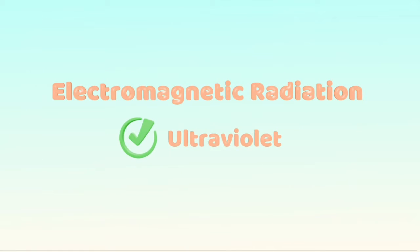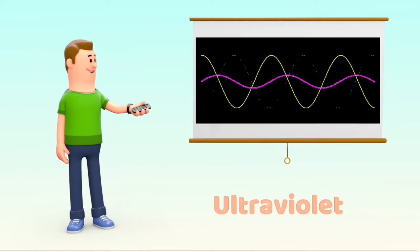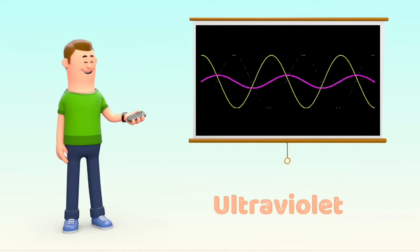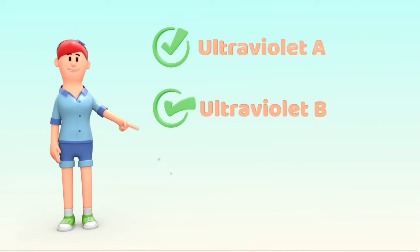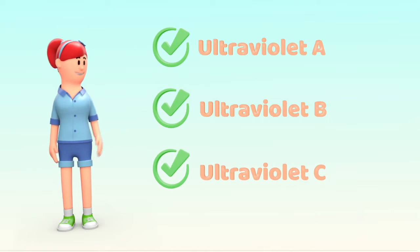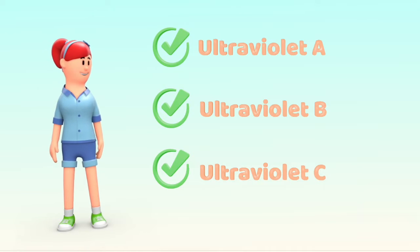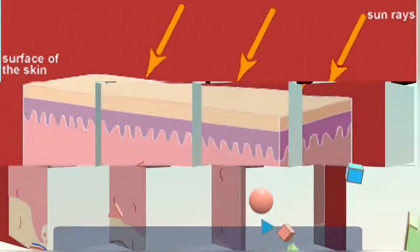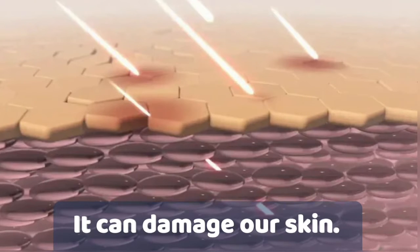Ultraviolet radiation is also a type of electromagnetic wave that isn't seen by the human eye. It has a shorter wavelength compared to infrared, but that also means that it has more frequency and energy. Ultraviolet can be classified into three categories: ultraviolet A or UVA, ultraviolet B or UVB, and ultraviolet C or UVC, which is in the order of increasing energy. Being exposed to too much of this can be hazardous because it can damage living tissue.